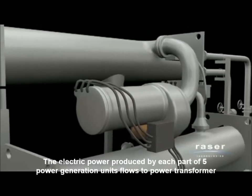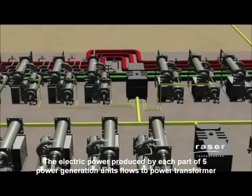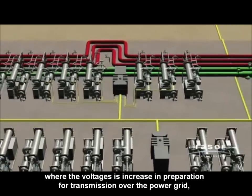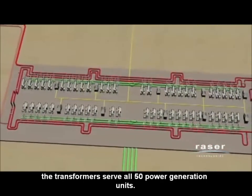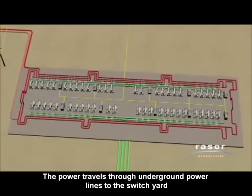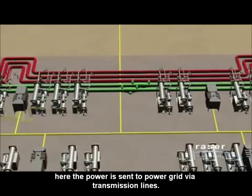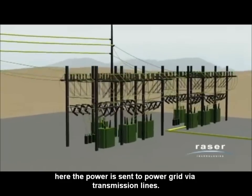The electric power produced by each pod of 5 power generation units flows to a power transformer, where the voltage is increased in preparation for transmission over the power grid. The transformers serve all 50 power generation units. The power travels through underground power lines to the switchyard. Here, the power is sent to the power grid via transmission lines.